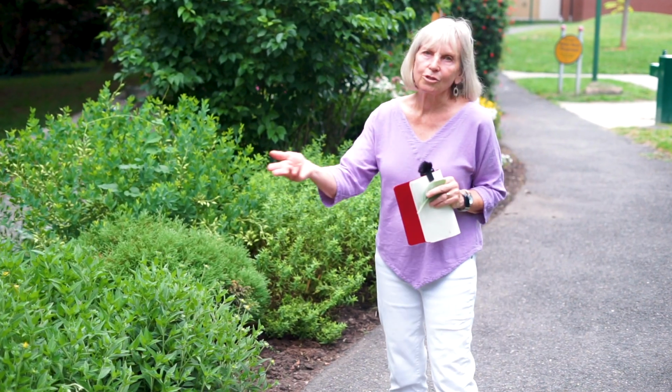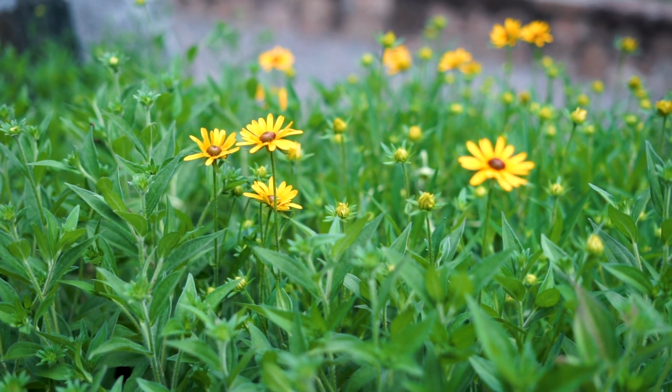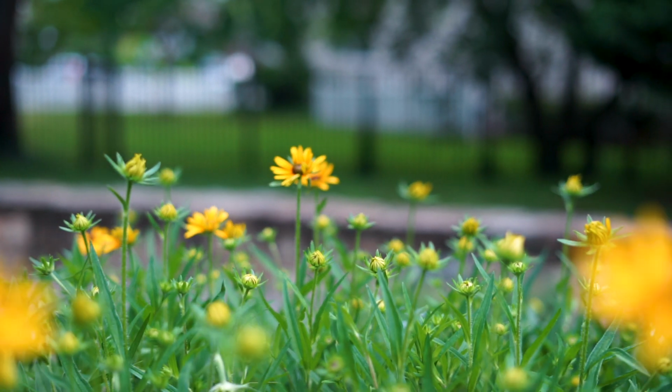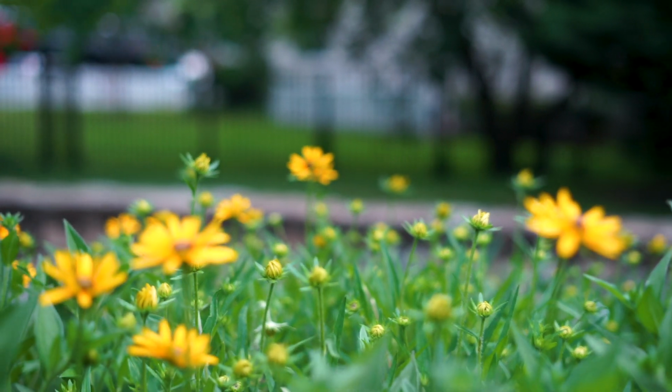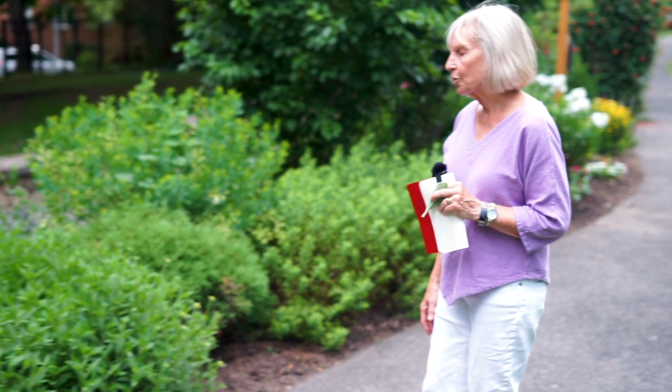These are our black-eyed Susans. They're kind of a showstopper because when they're in bloom, you can see them from way across the parking lot, and they attract people with the beautiful yellow colors. They're also a native plant. Birds love them.